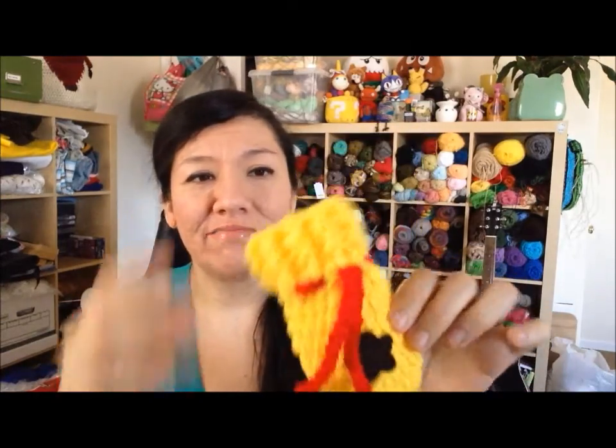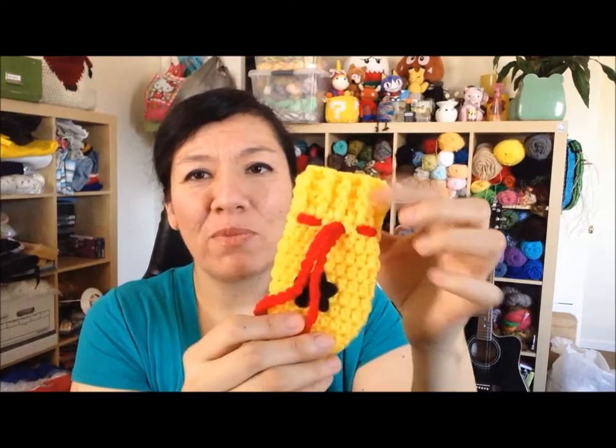I was thinking of using some, what do you call it? Some ribbon for it, but I didn't because I didn't know how the ribbon would hold up as far as if I have to throw it in the washer or anything like that. So I didn't add the ribbon. I just crocheted, and it's really simple mitts.